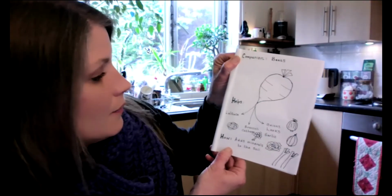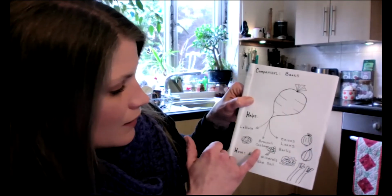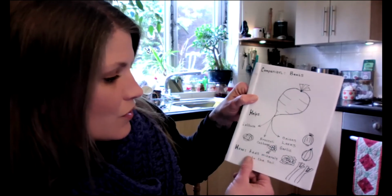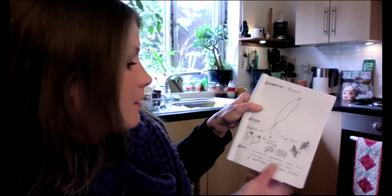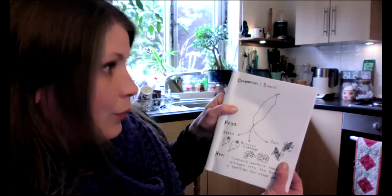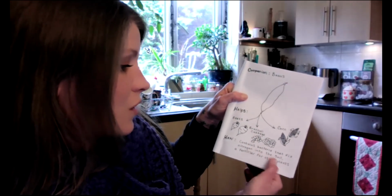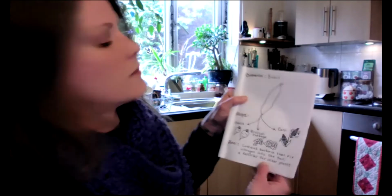So if you were growing beetroot, things to grow with it are lettuce, broccoli and cabbage, onions, leeks and garlic. It adds minerals to the soil and they help feed on each other. Beans, beetroots, broccoli, cabbage and corn. And beans contain bacteria that fix nitrogen into the soil as a fertilizer for the other plants.